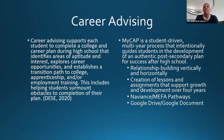And MyCap really is the student's process to own. It's us there to guide, to help support, and to create these lessons and activities that really support their growth and development over time. And like I said, MyCap really does help build the relationship between that trusted adult and that student. And I can say that over the course of the last 2 years with our Innovation Pathway program, I have built very strong relationships with our students because we designed the program to have this kind of support in place.